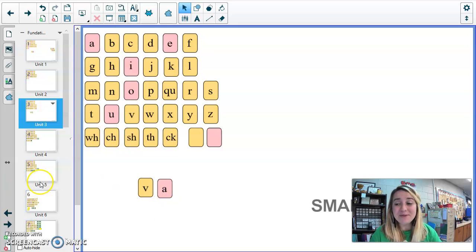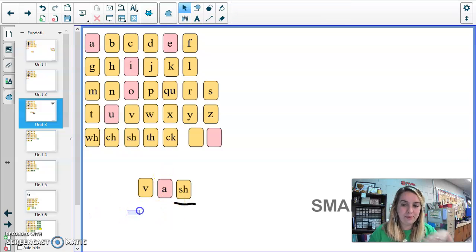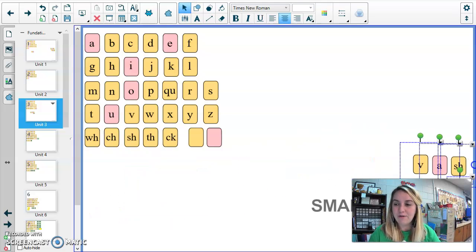And then the reason I couldn't do it before is because I didn't have my digraph, and sh is a digraph. It is SH. Now I need to get my pen out, and I need to mark this word up. I mark up digraphs by underlining them. So I'm going to underline my SH. That's my digraph. Whew, got through that one. Okay, I'm dragging it over. You erase.